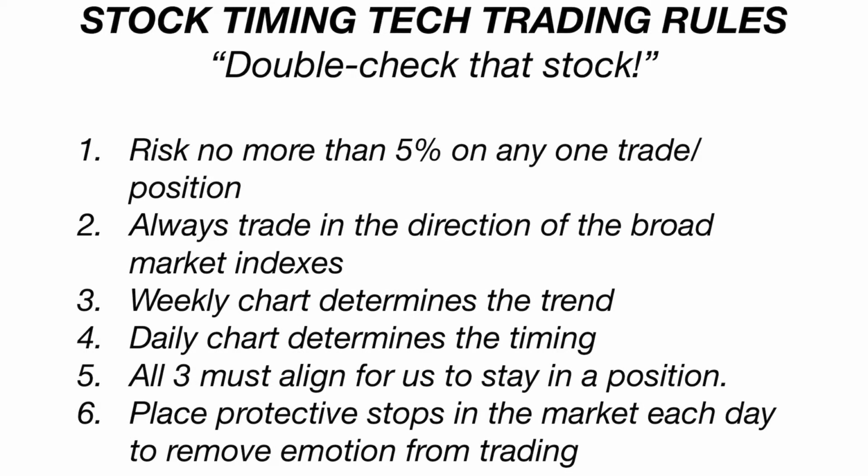All right, Stock Timing Tech trading rules are going to be double checking that stock. What are we double checking? That we're risking no more than 5% in any one trade or position. We always trade in the direction of the broad market indexes. The weekly determines the trend, the daily determines the timing, and all must align for us to stay in a position. We place protective stops in the market each day to remove the emotion from trading.